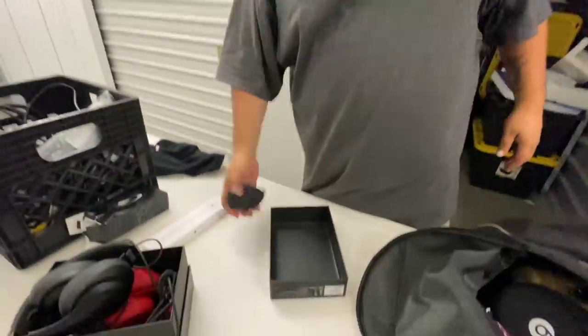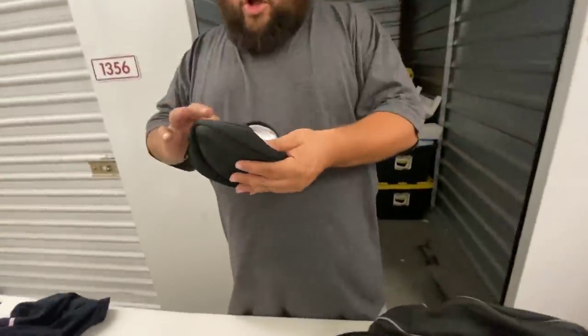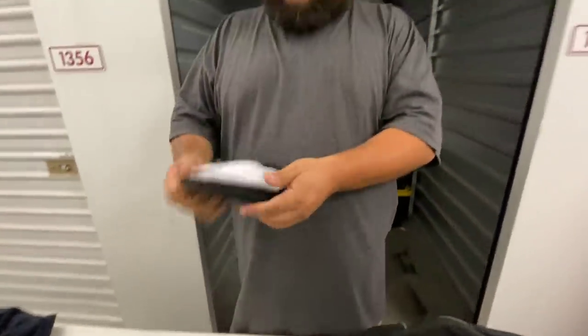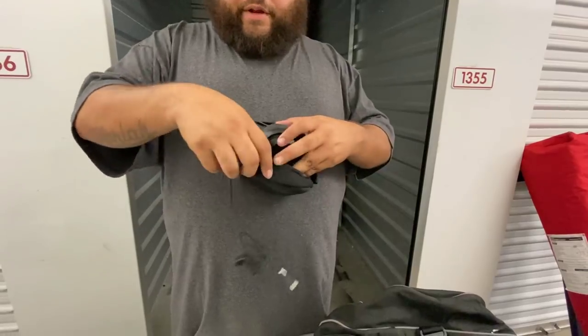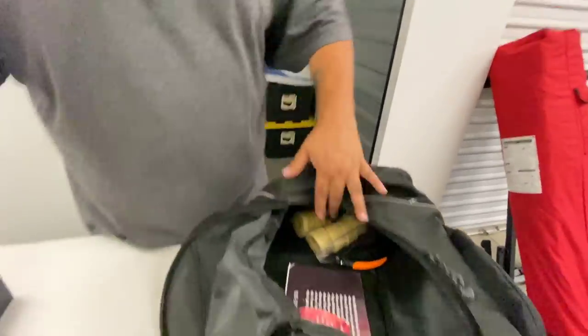Two Beats, Oakley, empty Beats. Beats. More Beats. Oh, there's a weird bug in there. Ew. Oh, okay. Do these go in there? Oh, look at that, Big Daddy. Do they? No, they look too big. They're way too big going there. No, they don't go in there. Well, maybe not. Let's put on this bag.